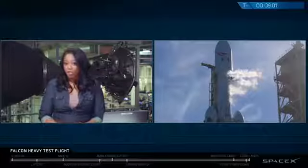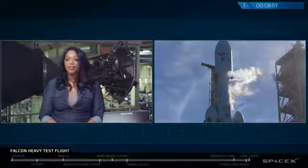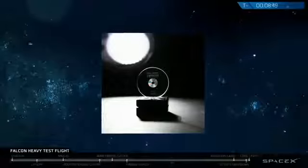Secured inside the Roadster is another really special passenger called an ARC. An ARC is a 5D laser optical quartz storage device, which is essentially a high-tech, high-data storage unit that can survive in the harsh environment of space.